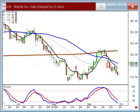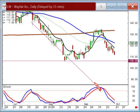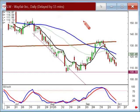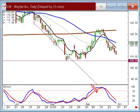Wayfair, another one that we bought puts on because it failed at the 200, closed below the T-line. Where's our first likely target? Right here. Where's our next likely target? Don't think it's going to get all the way down there, but I bet you there's a bunch of people that didn't think it'd go from 150 down here to 106.